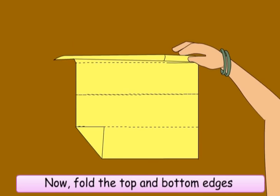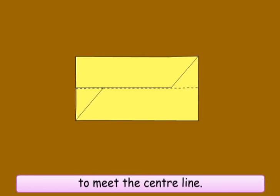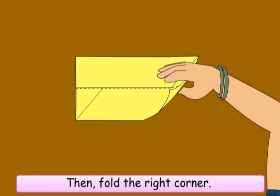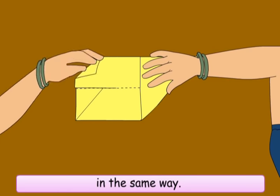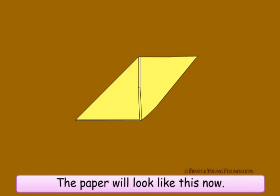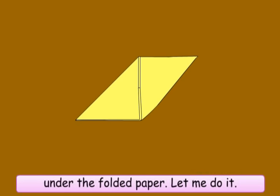Now, fold the top and bottom edges to meet the center line. Then, fold the right corner. The paper should look like this. Now, fold the other corner in the same way. The paper will look like this now. Now, carefully lift the right corner and slip it under the folded paper. Let me do it.